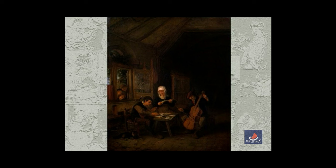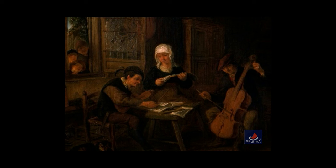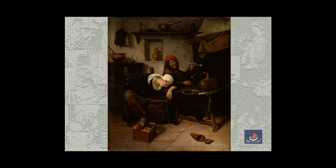Adriaen van Ostade was attracted to representing individual features of peasants' appearance and behavior, as well as those of farmhouses and country life. The scene he depicted in the painting Village Musicians was not his own invention, as home concerts as well as amateur theater were very popular in Holland. Jan Steen, who was a very talented pupil of Ostade, frequented theater performances and often acted as a participant. He took his themes from theater pieces and often made himself a hero, playing any chosen role.